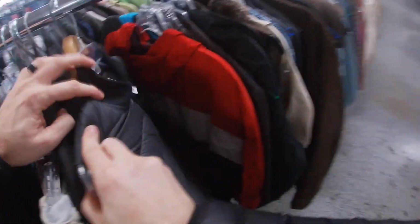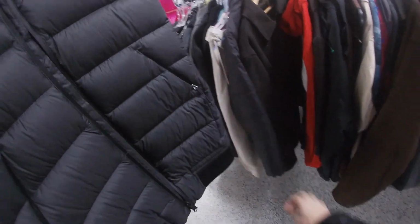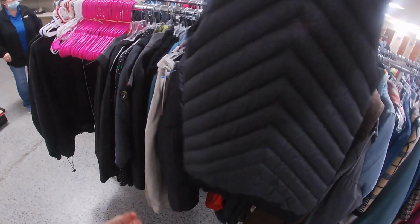I'm in the jacket section, and I come across this nice goose down New Balance longer women's down vest, meant to go almost down to your thighs for women, and I picked it up.